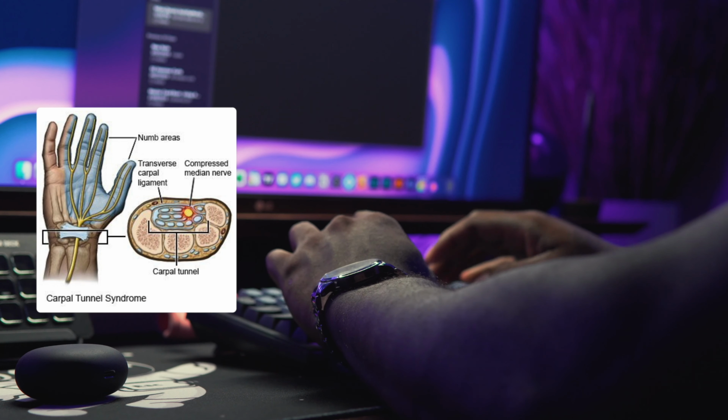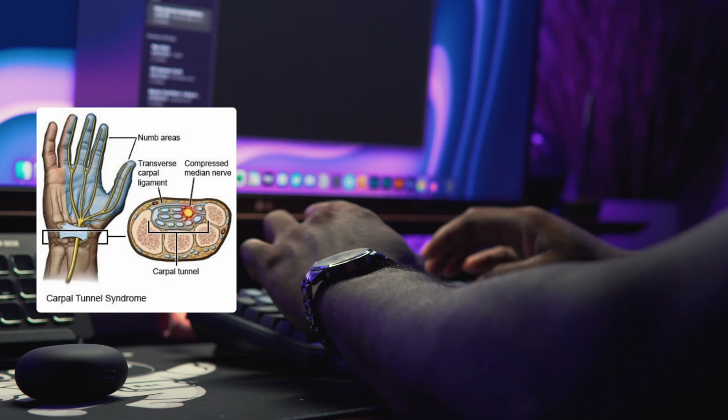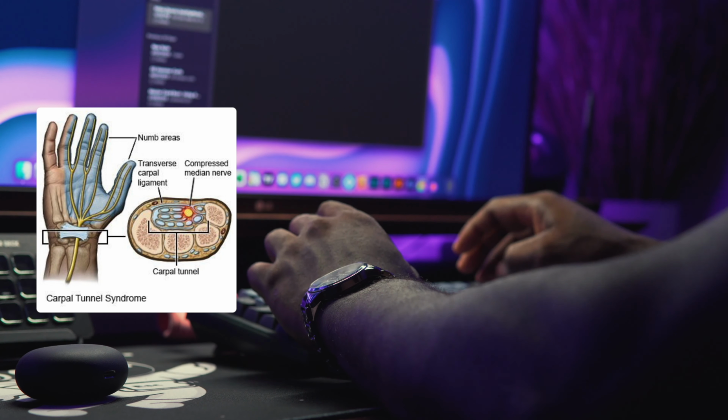mechanical keyboards. It's just something you have to add as part of your setup, and having a wrist rest just saves your wrist from getting carpal tunnel syndrome. If you're a person that types a lot, trust me, you're going to need one of these, because wrist pain is not something cool. I've been there, so I know what that feels like.